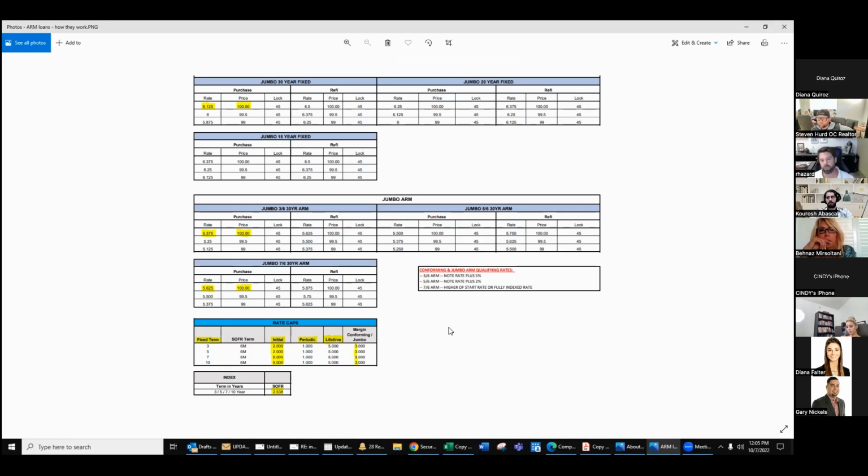There's certain people that will do an ARM or an interest-only product, but this product is not for somebody that is conservative unless they are definitely not going to stay in that property for 2 or 3 years. They may just be moving in to sell it soon.